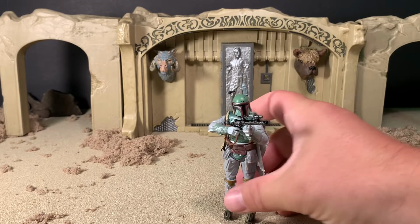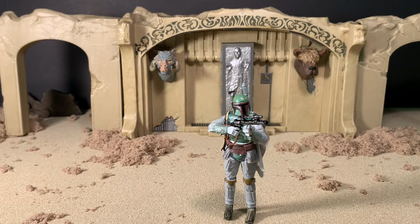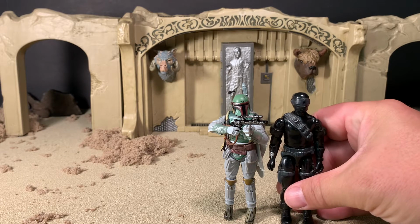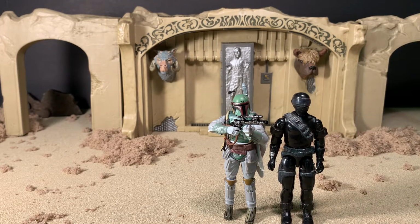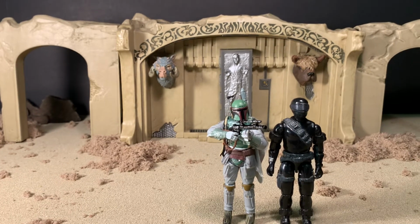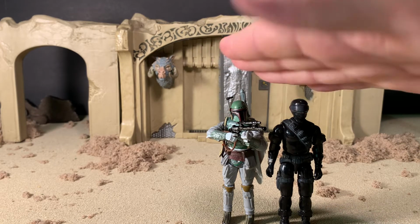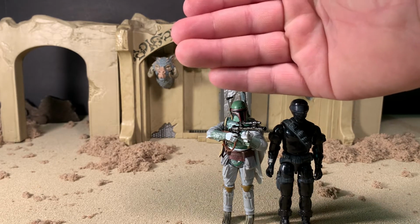All in all, I think he's a very cool figure. Let's do some size comparison now. Here he is next to a vintage G.I. Joe figure who is just about the same size. I'm not sure how well that's coming off on camera, but they are level, like the exact same size.